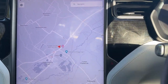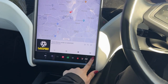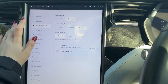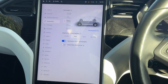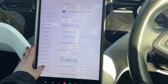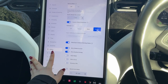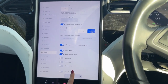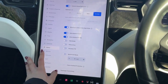On the user interface, we're met with navigation as a feature, and if we click the Tesla icon in the bottom right, we can access our controls, pedals and steering, suspension, charging, and autopilot. We also have schedule, safety, service, and software. Within safety, we have advanced features such as a pin to drive and a glove box pin.